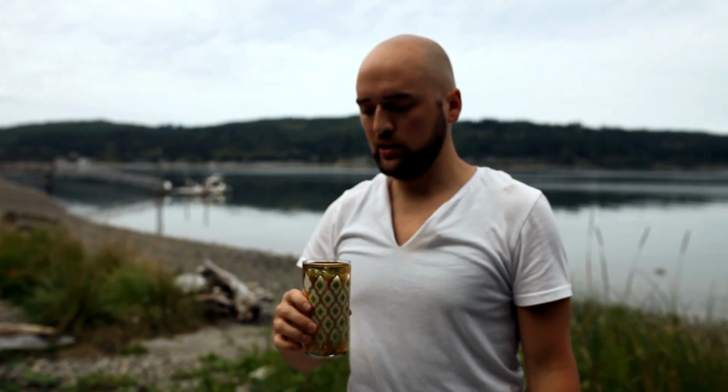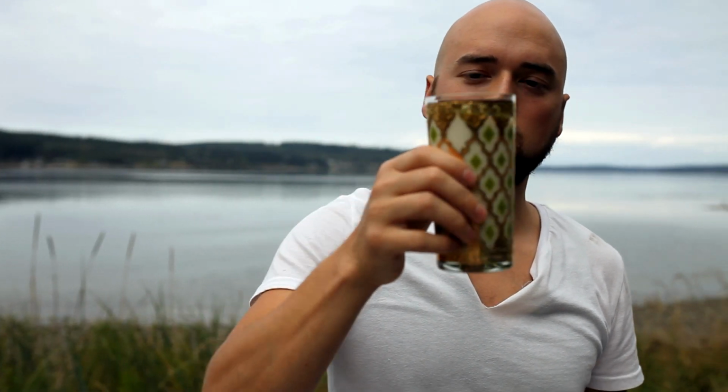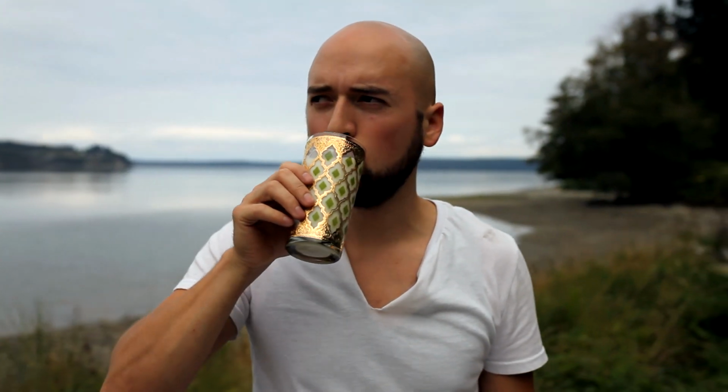Now it looks a little greener than the rest of these, just looking at the colors. What do you think of my 24 karat glasses? Let's try this out.